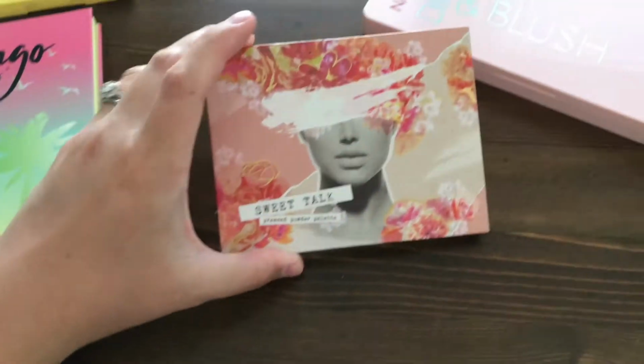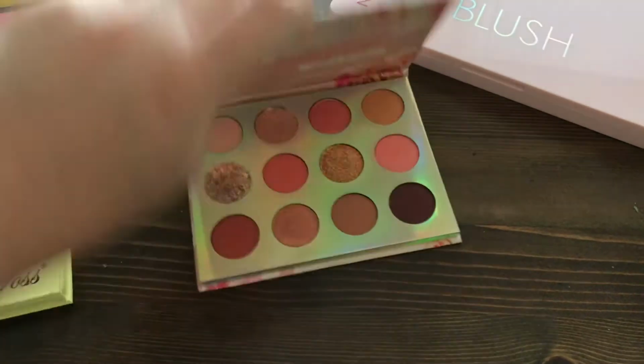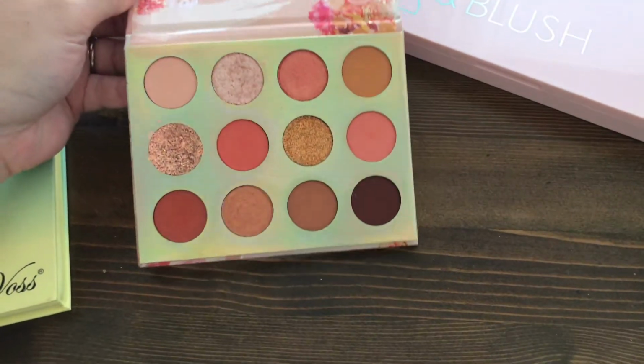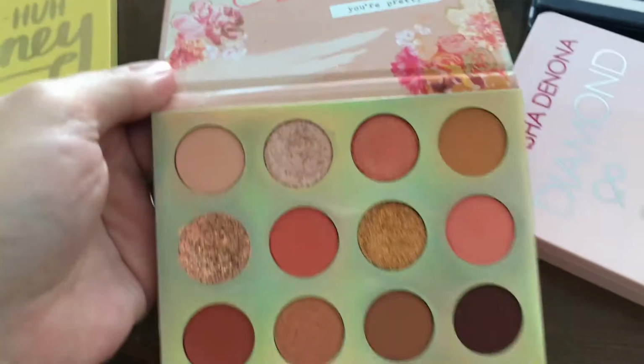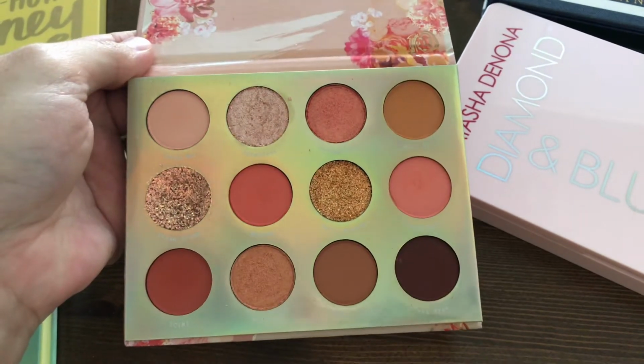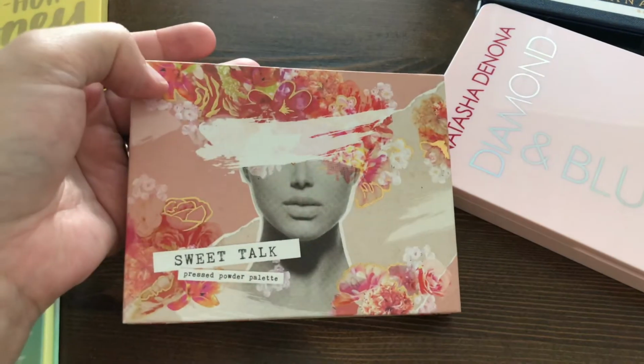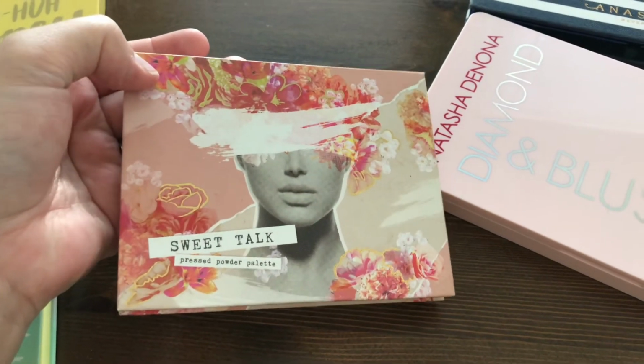Then I also pulled out the ColourPop Sweet Talk palette. This palette is really stunning, but I have to admit I don't use it as much as I would like to. It's really, really beautiful. I do love these corally pink shades. I think that they're really beautiful for spring and summer. So again, just wanting to use this before autumn comes around.